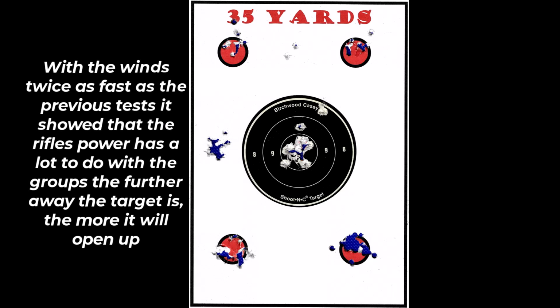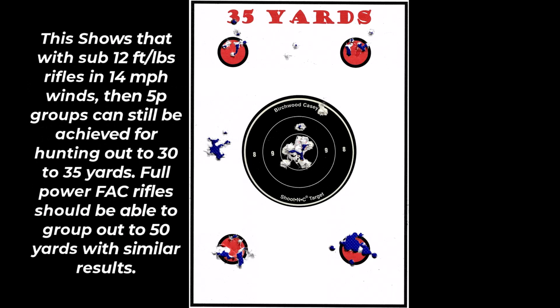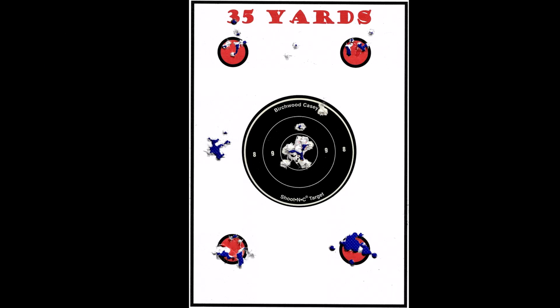With the winds twice as fast as the previous tests, it showed that the rifle's power has a lot to do with the groups. The further away the target is, the more it will open up. This shows that with sub 12 foot-pounds rifles in 14 miles per hour winds, 5p groups can still be achieved for hunting out to 30 to 35 yards. Full power FAC rifles should be able to group out to 50 yards with similar results. Up next, the Rexam X regime doing some reactive target shooting at 30 yards and 50 yards, and achieving some consistent results in the 14 miles per hour winds.